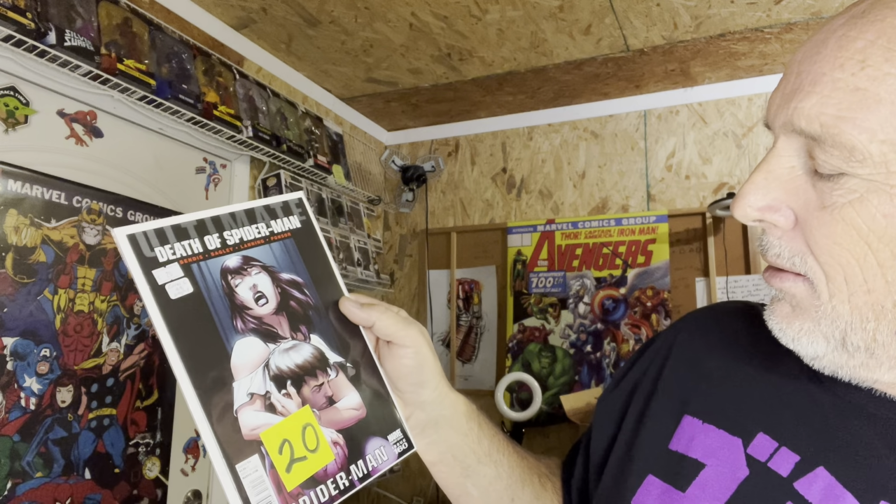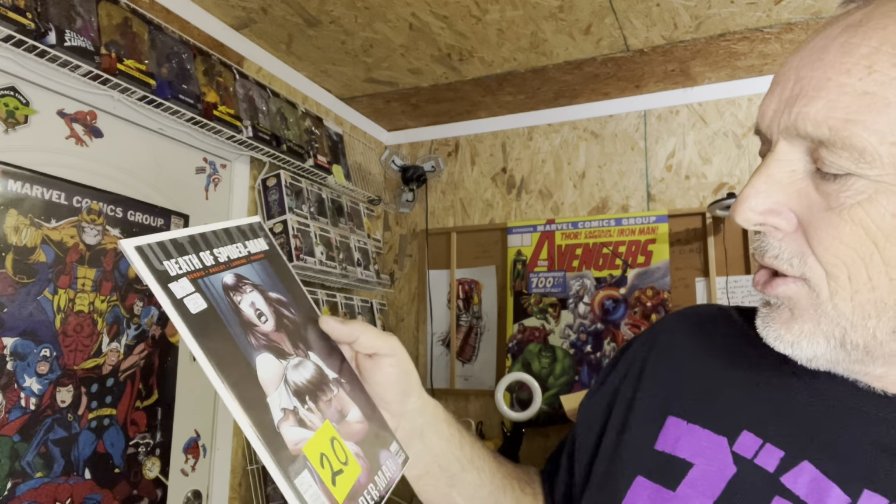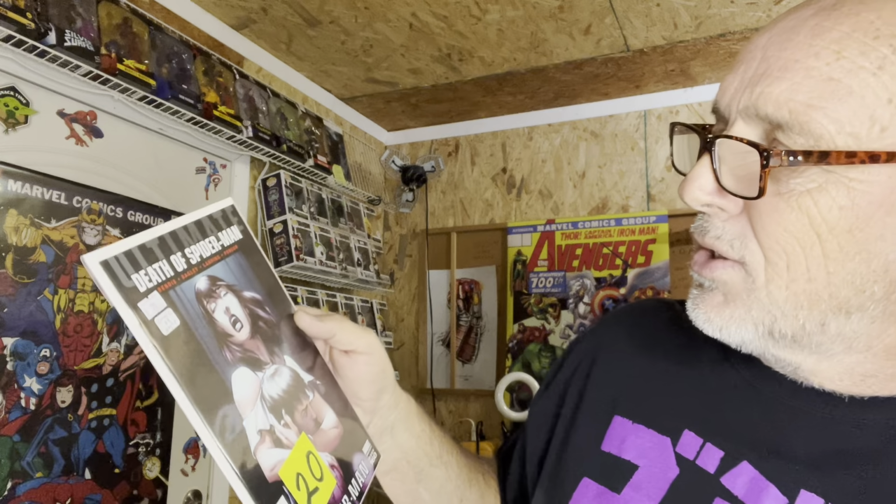And then speaking of Ultimate Spider-Man, look at that. Death of Spider-Man. This is a variant edition. It's cover C by Bagley, the Death of Spider-Man cover. This was pretty good, right? It's hard to believe that end of that. So when that series ended, Miles Morales came out of it. I forgot Death of Spider-Man.